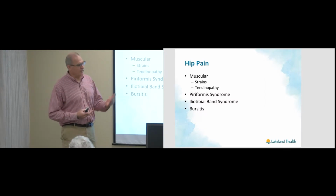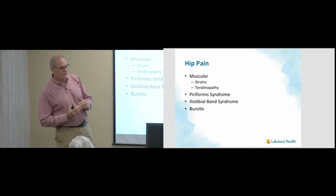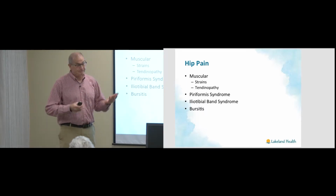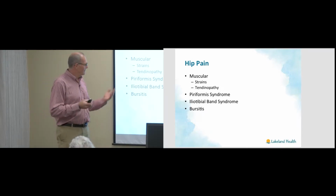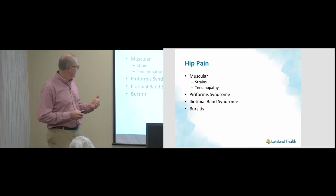Runners tend to run on the same side of the street. Streets have kind of a curve to them, so essentially they're running with one leg longer than the other all the time and tend to get it on the same side all the time. It's kind of just a unique thing. And my son is a runner, and of course he has been plagued with everything on here.